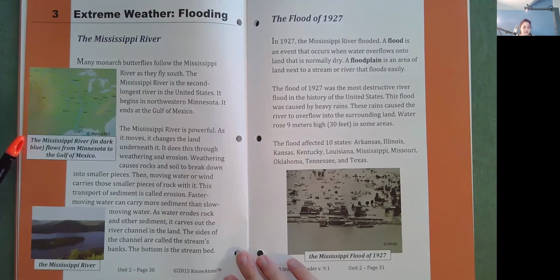As it moves, it changes the land underneath it. It does this through weathering and erosion. Weathering causes rocks and soil to break down into smaller pieces. Then, moving water or wind carries those smaller pieces of rock with it. This transport of sediment is called erosion. Faster moving water can carry more sediment than slow moving water.